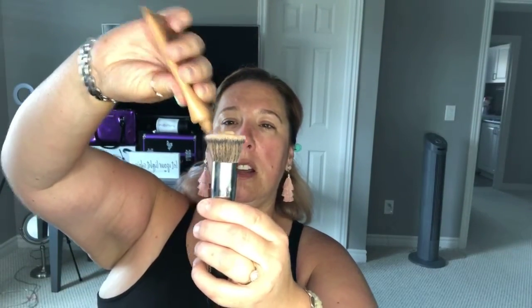We're going to go in with our Kabuki brush, which is our flat, dense brush. So I do actually want to talk about brushes during this tutorial. I'm actually going to tag somebody now, so just give me one second. There we go. Done.